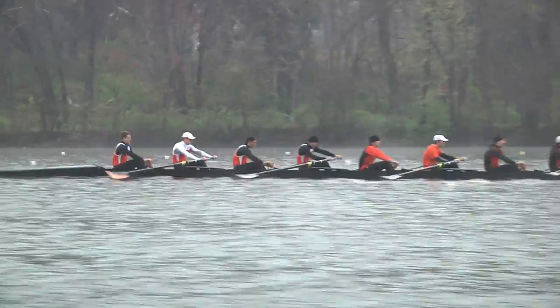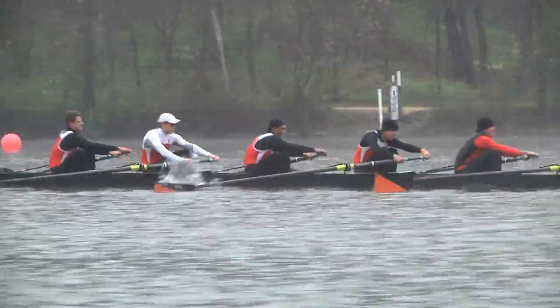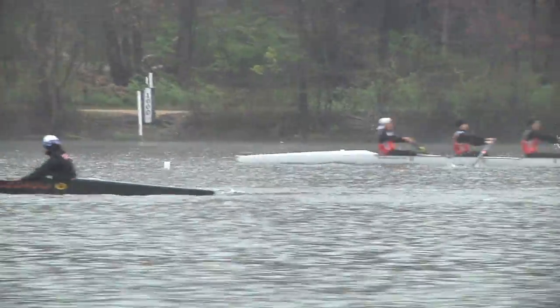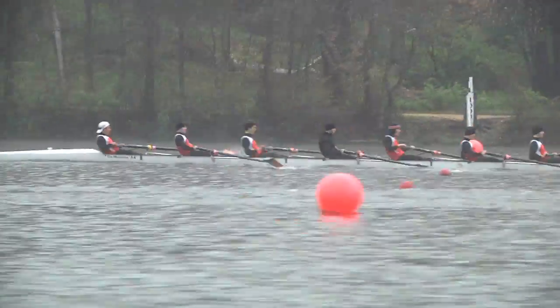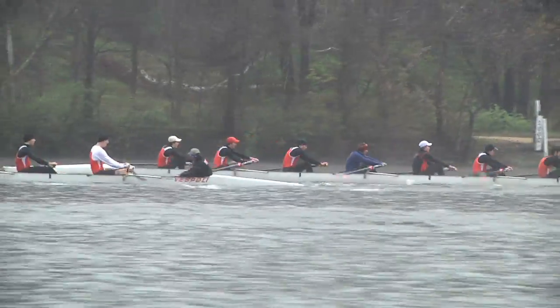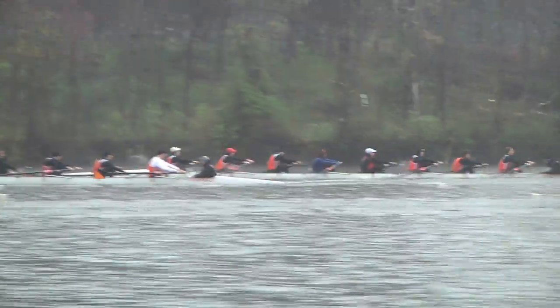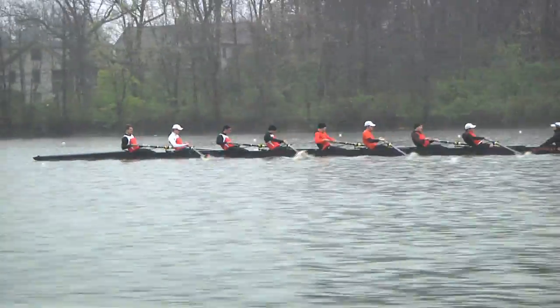So it's Princeton lane 1, full length on Princeton lane 3. Another length back to Princeton lane 4, and then open water back to Syracuse, and then open water again back to Georgetown. 1,000 meters. All boats look to be taking a pretty good move here. Speed has increased a bit.